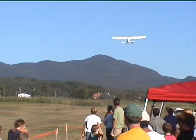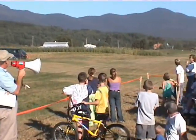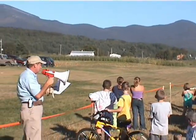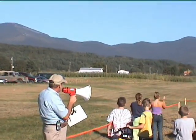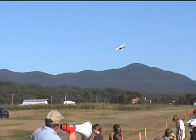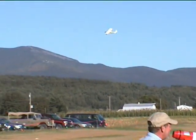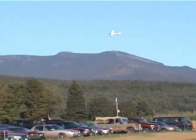Okay, that time it took 5 plane lengths. You could see the 4 fuel tank caps, fuel caps on top of the wing. That was a short takeoff for the Helio. And now we'll be coming around in a 20-foot pattern to do a short field landing right in front of us. We'll see how quickly we can get this airplane stopped.